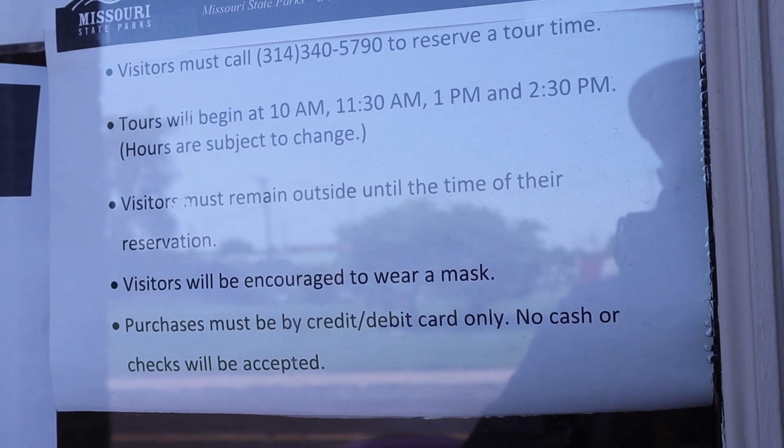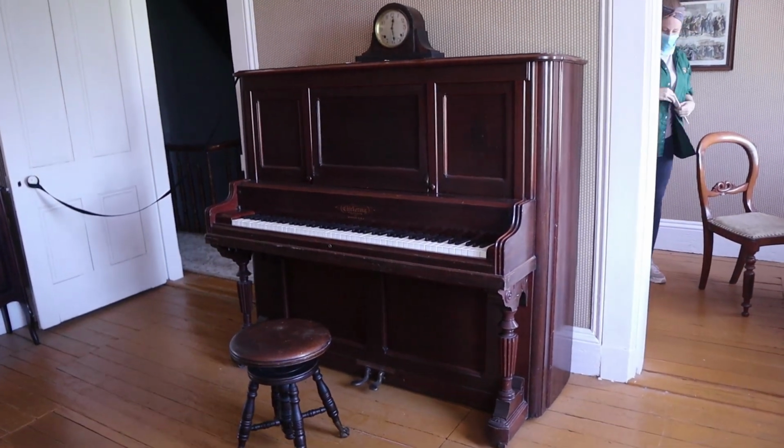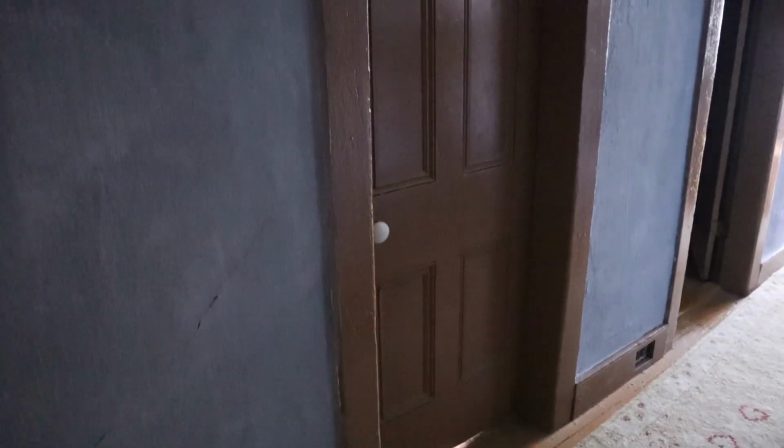I have a tour time at 11. This is not Scott Joplin's piano, but it is a piano from 1902 when Joplin lived here. This room is the room that Scott Joplin lived in, but it's being renovated and is currently closed. Someone was bringing water up here for the lady of the home to wash her face.